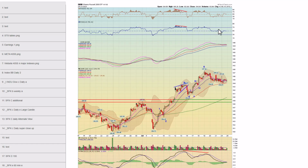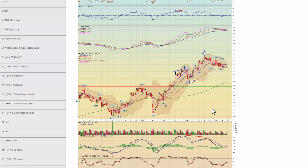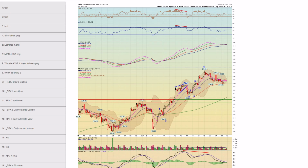Next, chart number 32, there's the 60-minute chart. Now, you can count 5 waves up there, and we've had a pullback here. So we'll see what it does from here. And that'll do it, guys.